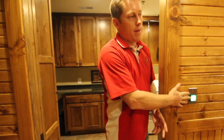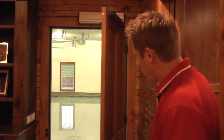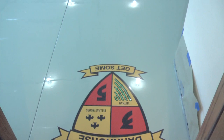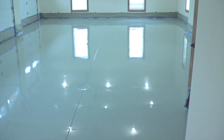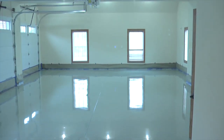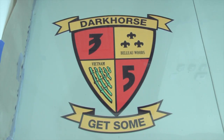This doorway going from the man cave to the garage is going to be a door that's going to be used every day for Tyler. So we have an automatic door. You can hit the button, and it opens up automatically into the garage. So we have some unit emblems, the 3.5 Dark Horse emblem and the Marine Corps emblem on the floor out there, and Tyler's going to be super excited to see that emblem.